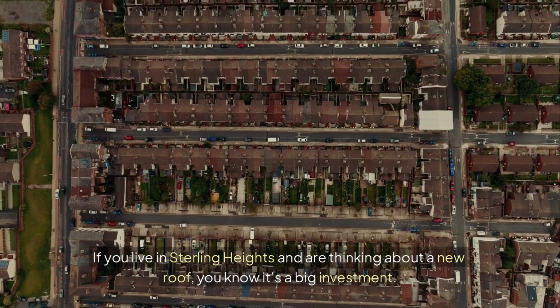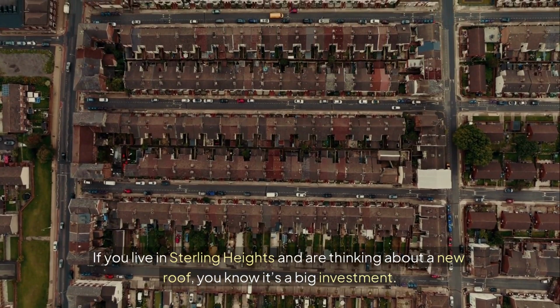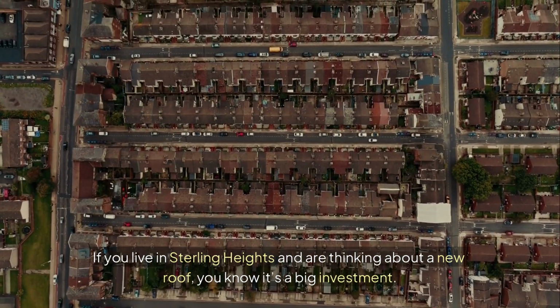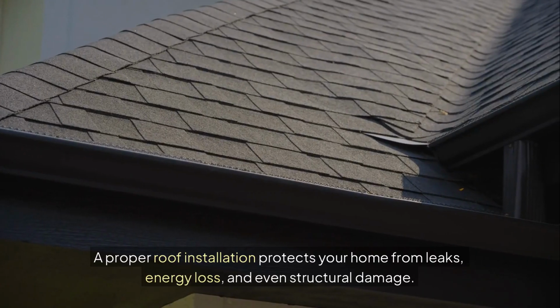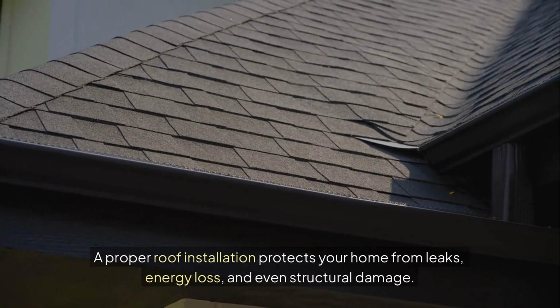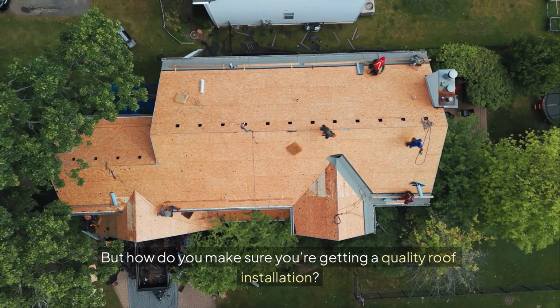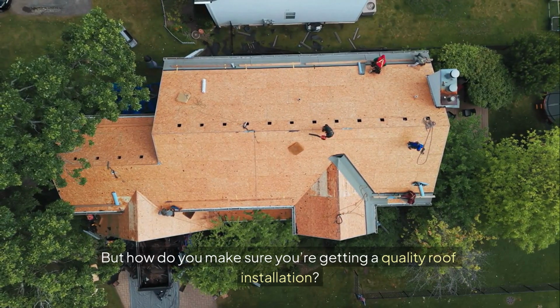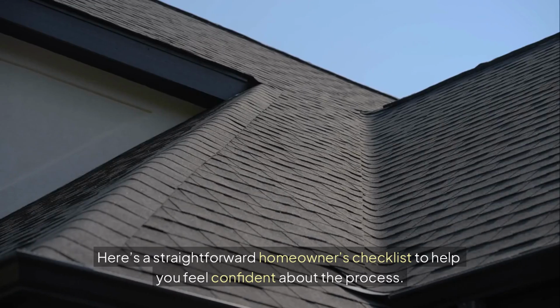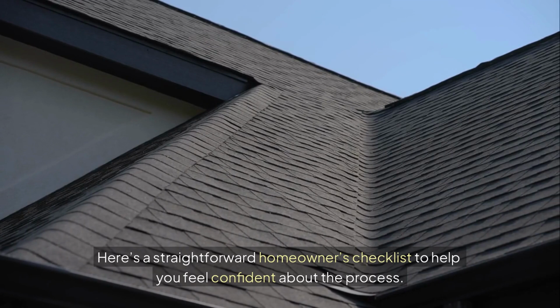If you live in Sterling Heights and are thinking about a new roof, you know it's a big investment. A proper roof installation protects your home from leaks, energy loss, and even structural damage. But how do you make sure you're getting a quality roof installation? Here's a straightforward homeowner's checklist to help you feel confident about the process.